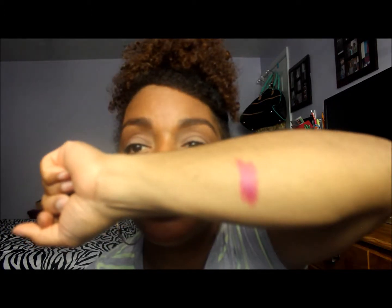The first color is 29. And it's kind of a purpley berry color. And that is what it looks like. Pretty.